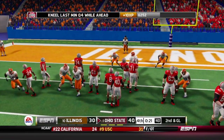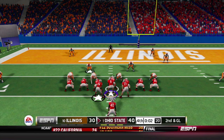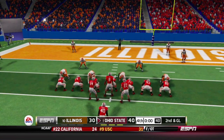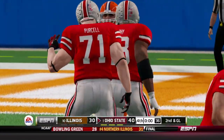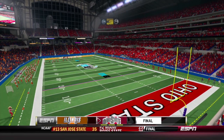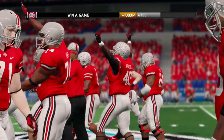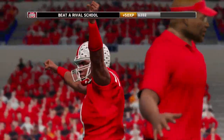The offense lining up in a victory formation. And that should do it. Our final tally in this one. Ohio State 40, Illinois 30.